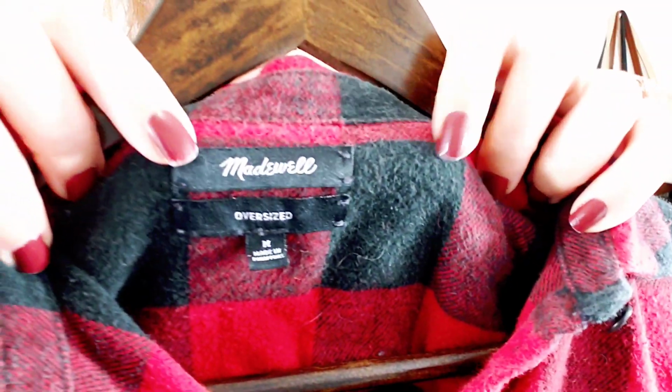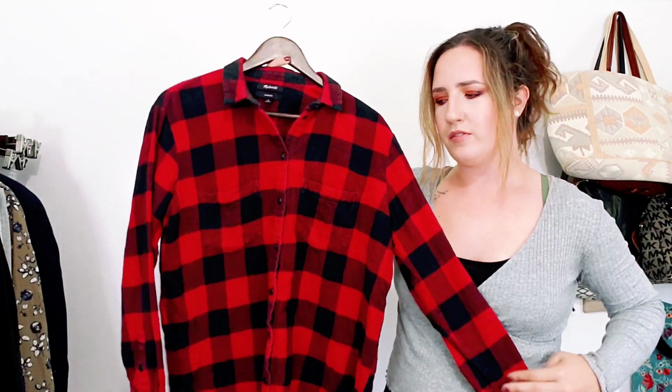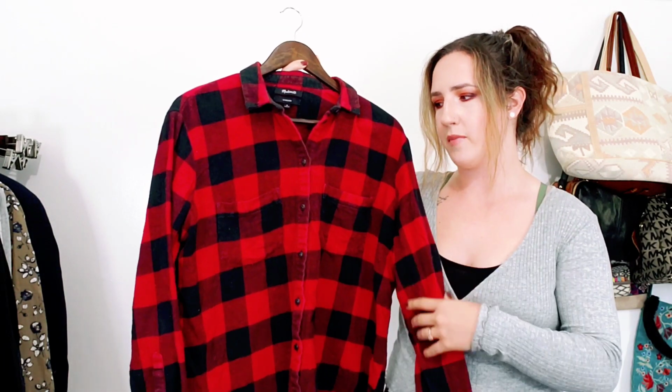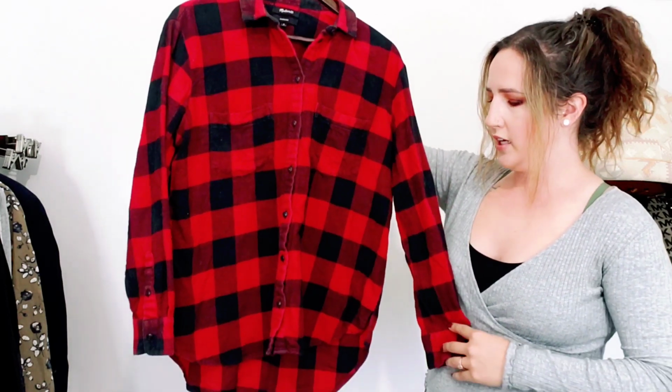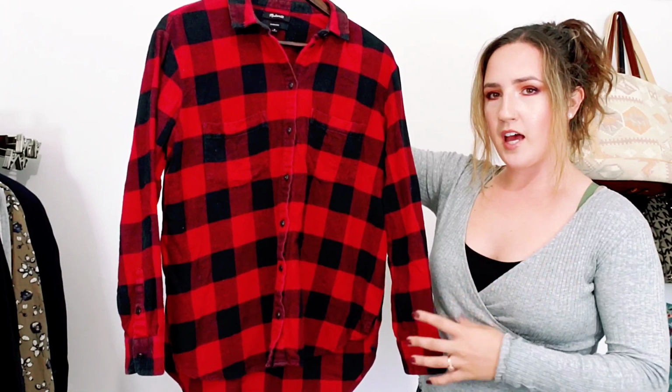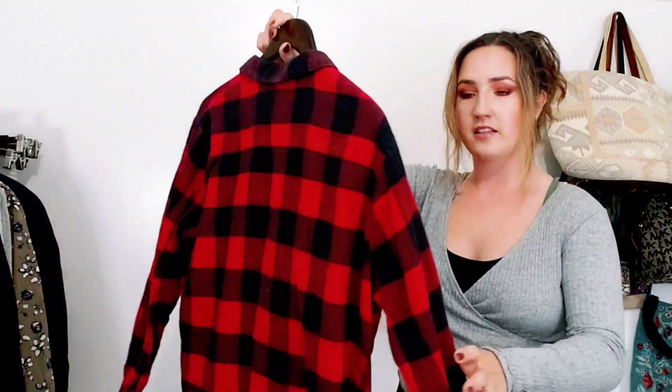This is definitely on trend for fall. I'm always looking for flannels and plaids. So this is by Madewell. It is the oversized flannel, women's size medium. This has a little bit of wear to it, I guess, like the slightest amount of pilling, but that typically happens with all flannel shirts. But the oversized and then this buffalo plaid, I think is going to do really well.